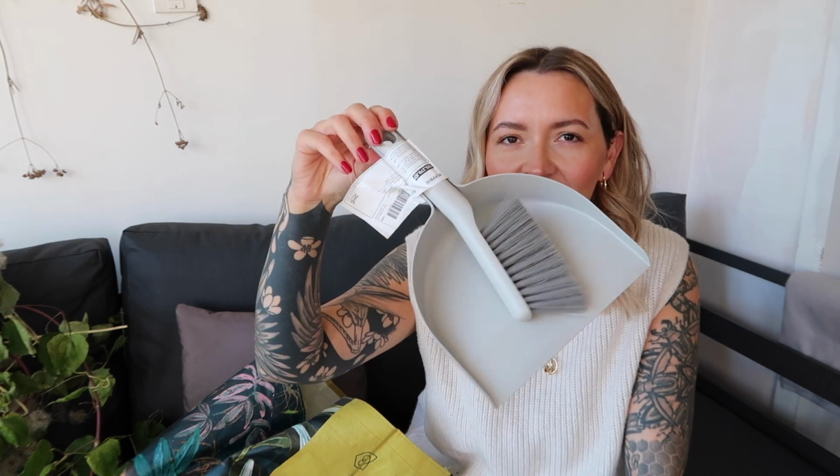Then I wanted a little dustpan and brush for the utility room. Cute is this one, it's tiny. I have warned Paul that if I find him sweeping anything that isn't utility mess, there will be trouble. My dustpan and brushes always go missing and they always end up in his shed. So yeah, this one is my very own.